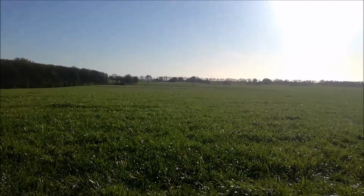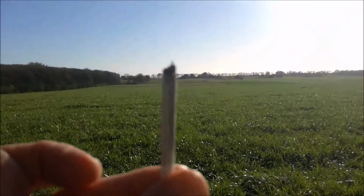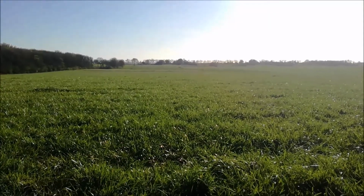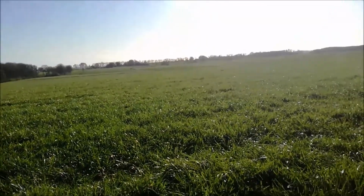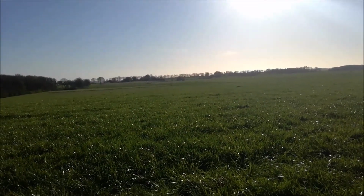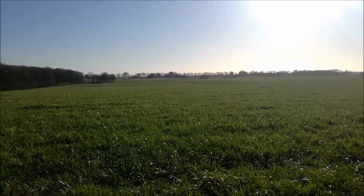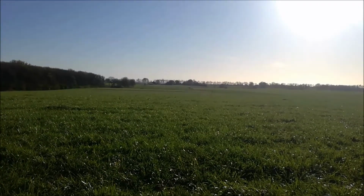Yeah, well, you can smell the grass. Not this grass. And roe deer. Lots and lots of roe deer. They're becoming annoying.